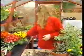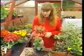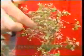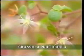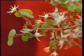Now, some plants obligingly provide little plantlets on the main part. This one, for instance, Crassula multicava, which rather unusually produces its plantlets in the actual head of flowers. Sometimes you find kalanchoes do this as well. When these little plantlets become larger and the flowers are almost dying off, that's the time to take them off and grow them on in some fresh compost, almost like pricking out giant seedlings.